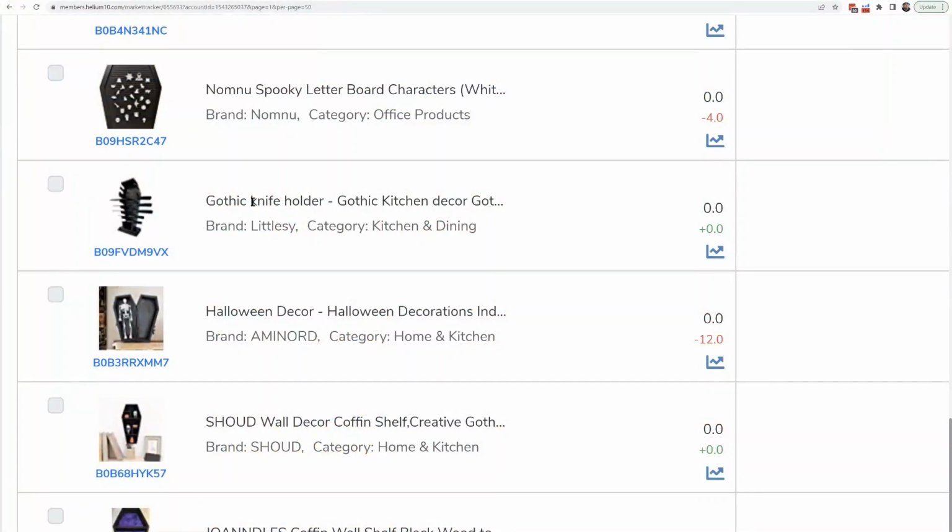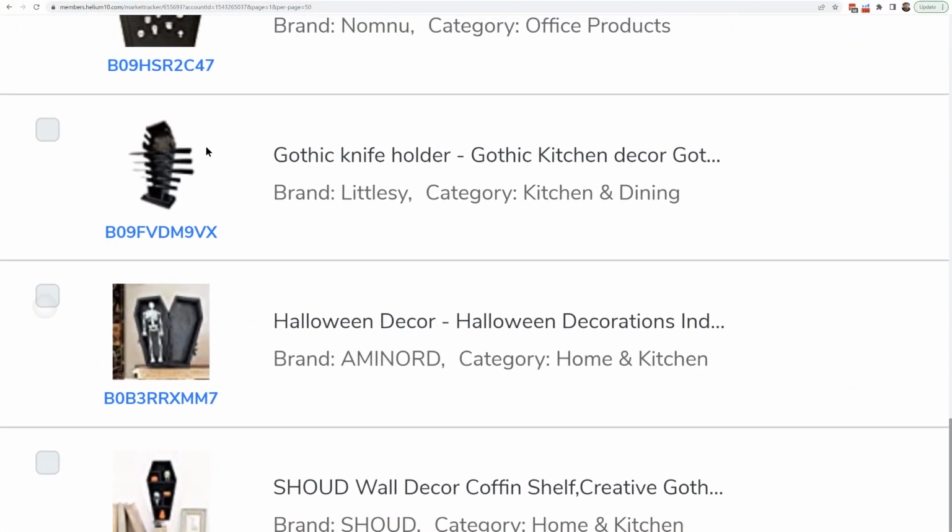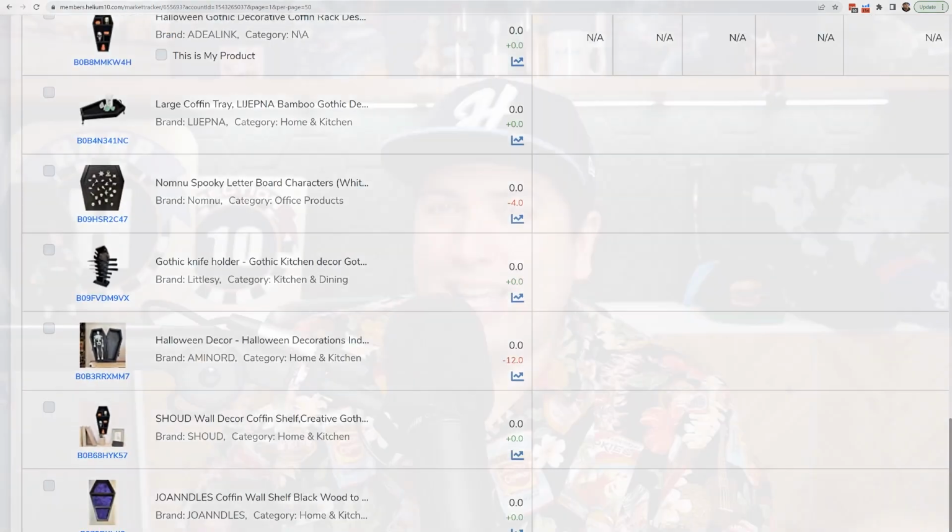I just thought of another one, that bath mat. How about a coffin-shaped welcome mat for your front door? I mean, the possibilities are endless here. But why did I even think of that one? Because I was looking at Market Tracker. Here's another great one that I didn't show you guys. You know what? I'm going to put this on my screen because this is pretty cool. Gothic knife holder, but it's a knife holder that is shaped like a coffin. That's genius, guys. I mean, it's kind of crazy when you think about it.